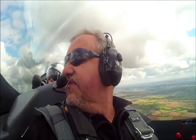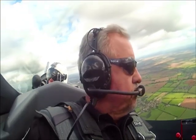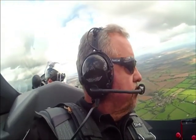4 is complete. Copy, coming left now, power. Holding the bank. If there's no traffic, we will recover for an echelon left break on 2-1. 3. If there's traffic, it'll be a downwind join for 2-1. 3. Let's go to 1227, 1227, go.